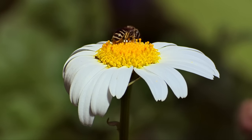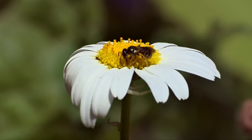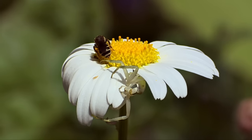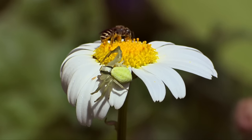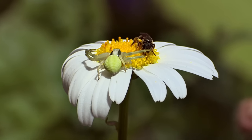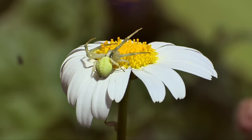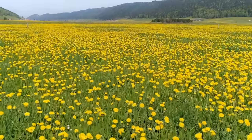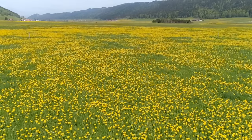But the idyll can be deceptive. Danger lurks, hiding in wait. A crab spider is on the prowl. Instead of spinning a web, it waits patiently well hidden for its victims. This time, it's unsuccessful. These dramatic scenes of life and death take place in wildflower meadows thousands of times every day.